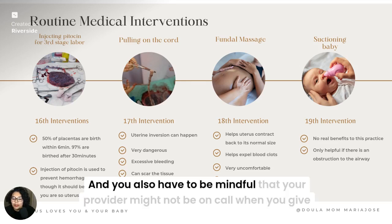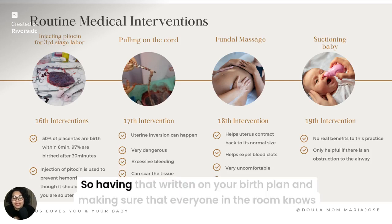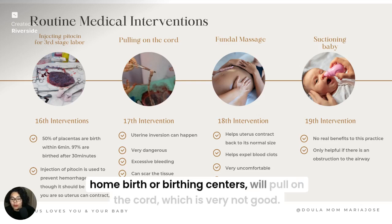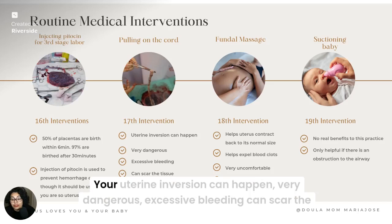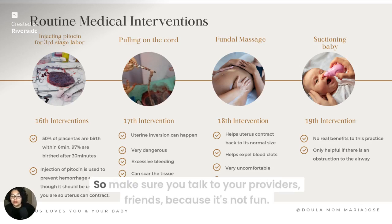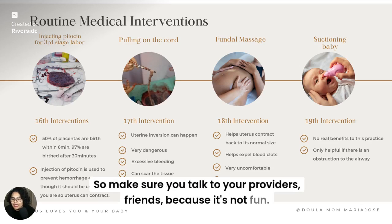You also have to be mindful that your provider might not be on call when you give birth. So having that written on your birth plan and making sure that everyone in the room knows what you want is so important. A lot of providers, sometimes even at home births or birthing centers, will pull on the cord, which is very not good. Uterine inversion can happen, which is very dangerous. Excessive bleeding can scar the tissue. You don't want them to do this. So make sure you talk to your providers, friends, because it's not fun.